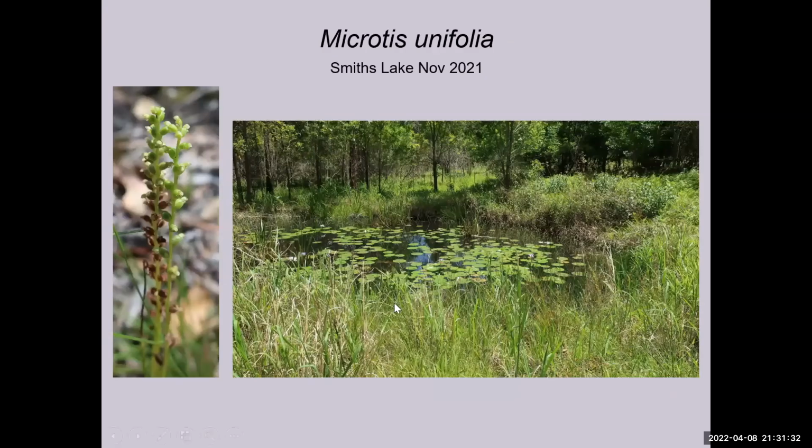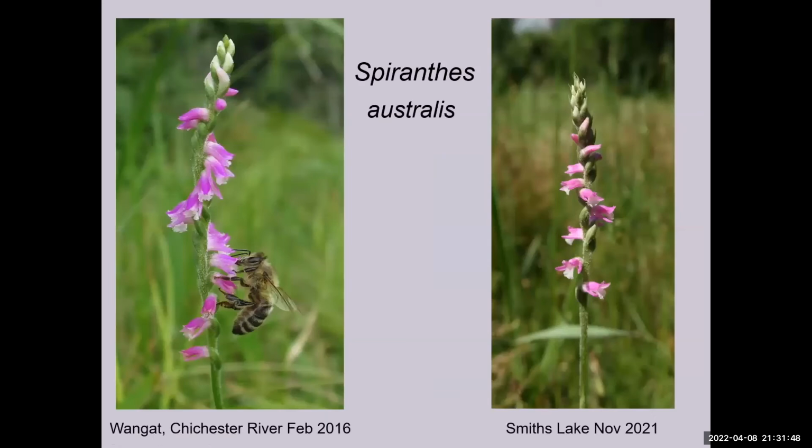And the Microtis were, as well as other places, around the edge of this little artificial lake with foreign water lilies in it, but a pleasant spot, very much favoured by birds. Now, this was the most thrilling thing I found on one of our recent trips up there, which was after a burn. And this is a very large area of sedges and very waterlogged low area that didn't burn, but it was on the edge of the burnt area.